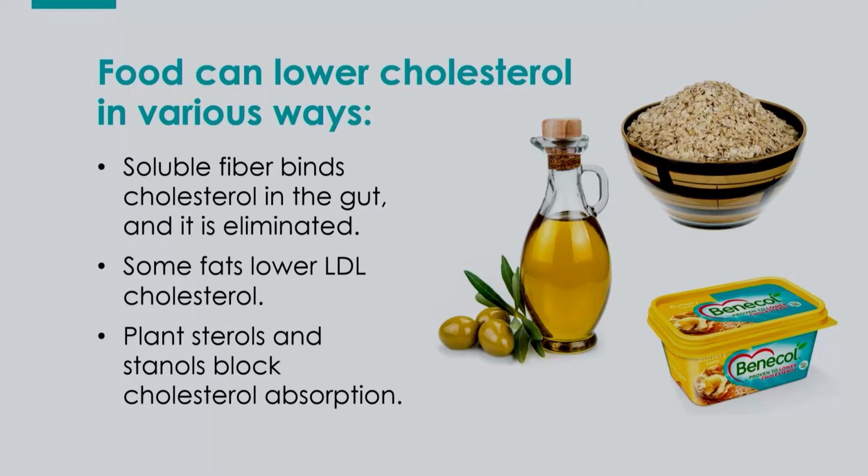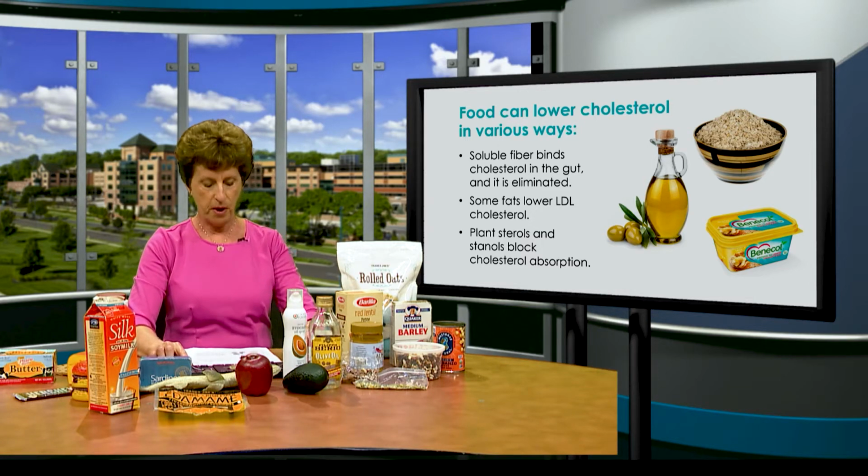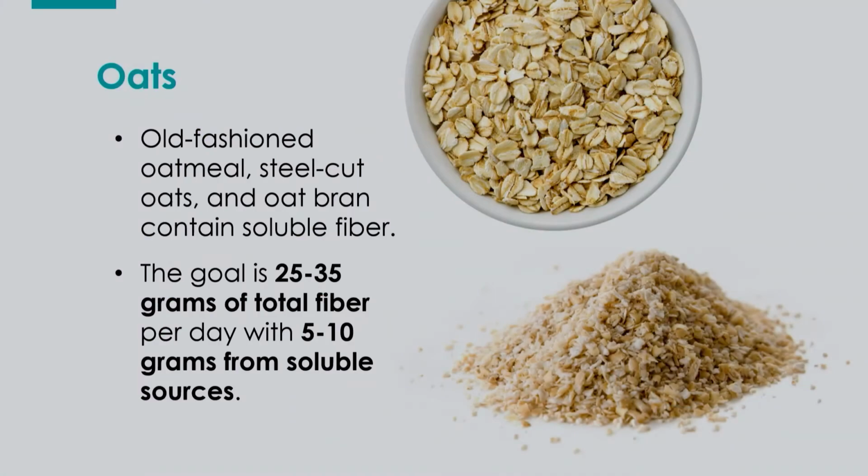The second way that we can eat different foods is some foods are very effective just in lowering the LDL cholesterol by themselves. So we're going to talk about those today. A third method is some foods contain plant compounds called plant sterols or stanols that actually can block cholesterol absorption. So those are the three different ways that we can be effective in the foods we choose to eat to lower LDL cholesterol. So let's start from the top, looking at one very effective food.